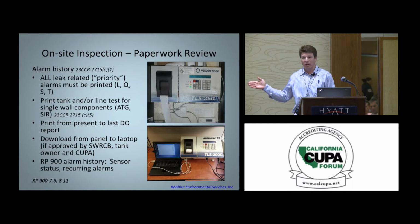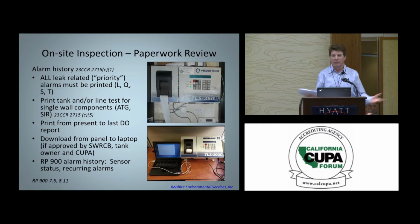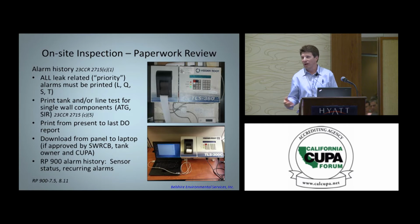We currently use two ways to get an alarm history. One is, and I'm going to focus on the Veeder-Root panel. I know there's other panels, but let's just talk about, in the interest of time, just the Veeder-Root panel. You can get the tape. You scroll through the keypad, you get through all the sensors, and you pull your alarm history, and you get this big long tape, and you review that tape.